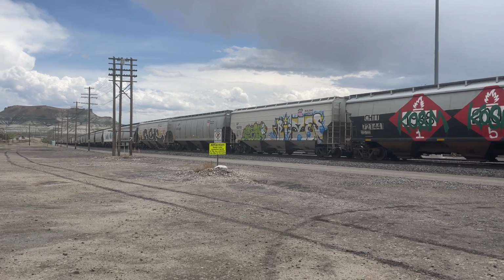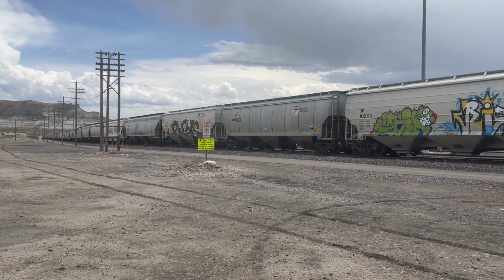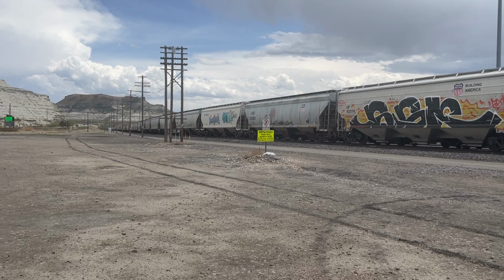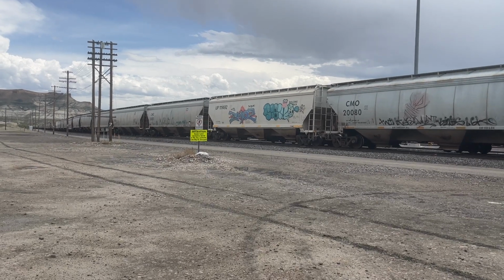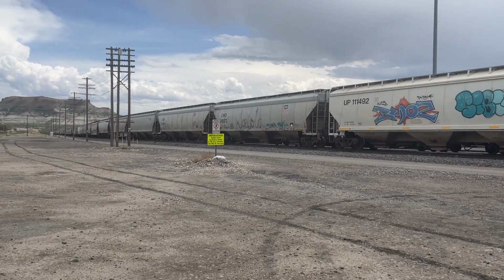And yeah, the cars get graffiti. Young artists at work. I mean, it is beautiful art, but it is destruction of private property too. So try to hold it to a minimum. Find another canvas.